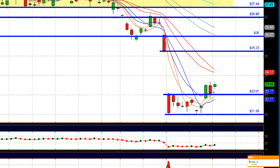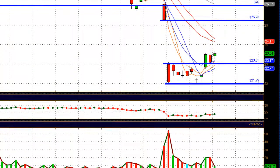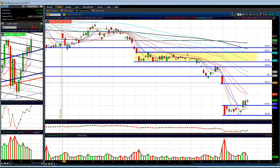As long as it can hold above 23, we have to assume that this thing's going to try to trend higher and maybe start working its way back inside this little gap action up here. If it goes back below 23, then we're going to be looking for it to try to maybe fall back inside this little range right here that I was trading in.